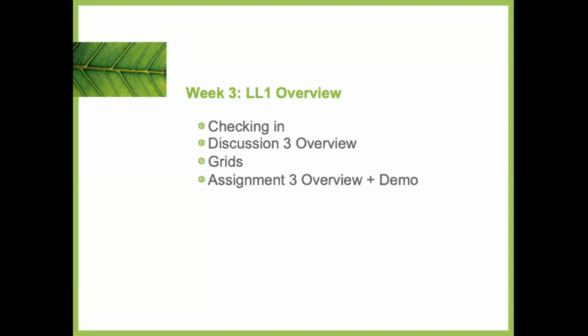All right, so a little overview of what we're going to be going over today. We're just checking in. Discussion 3, let's take a look at that in a second. We're going to do a review about grids. Some stuff that we talked about before, but it's been a while since we've been back in class, so I wanted to go over a few things, just a quick overview, because grids are always a part of what we do, and what we're going to be doing this week. So it's good to review that. And then we're going to go over your assignment 3 overview and do a demo. And then on Wednesday when we meet, we'll go over your assessment 3. I broke that up into 2 parts.